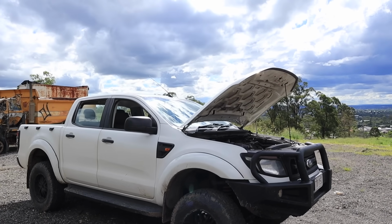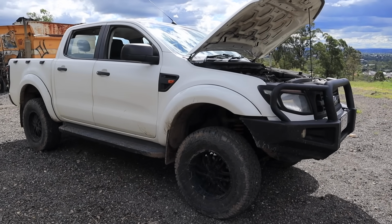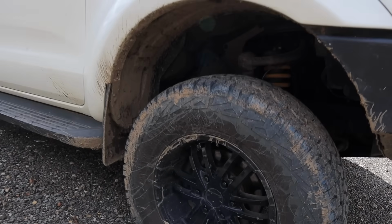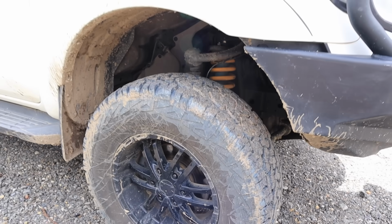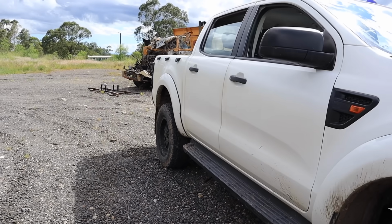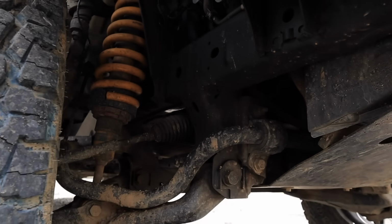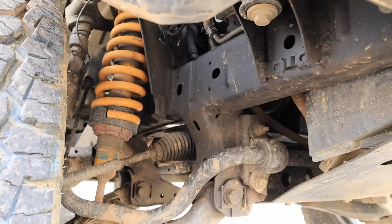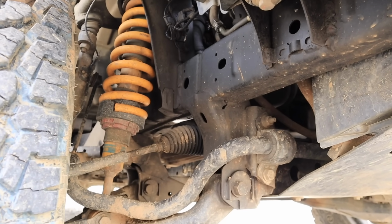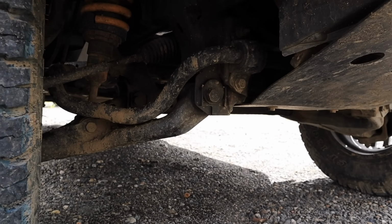So now I'm going to have a bit of a walk around the car and tell you all the stuff that I haven't replaced. Starting with the wheel bearings. All the wheel bearings are still factory. I haven't touched any of the wheel bearings on the front or the rear. All the suspension components underneath are basically still factory. The only things that I've replaced, as you can see, are the aftermarket Bilstein coilovers and the upper control arms. Everything else is completely stock from the factory, untouched.